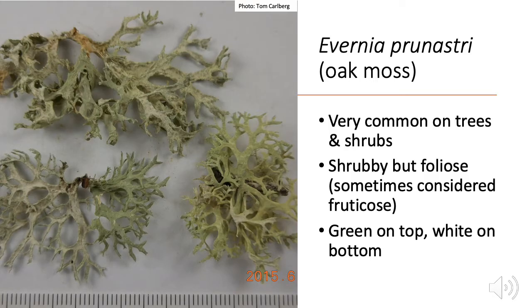So first up is Evernia prunastri, which is also known as oak moss. It's one of the most common lichens in California and in other places. It's common in agricultural areas and hardwood forests alike. It mostly grows on the bark of trees and shrubs, not just on oaks despite its common name, but mostly on hardwoods.